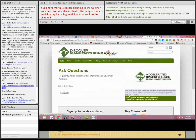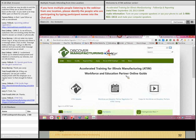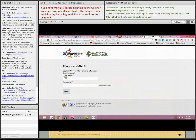All right, so then if you want to get to the tools, we go back to the online guide, and just before you get to the block of sections, there is sign in to ATIM tools. You want to make sure that you click on that. Now, this is the area that will require the login. And because this gives me actual data, I'm going to go to the test page so that we don't show you any real customers' names. And you log in with your username and password.